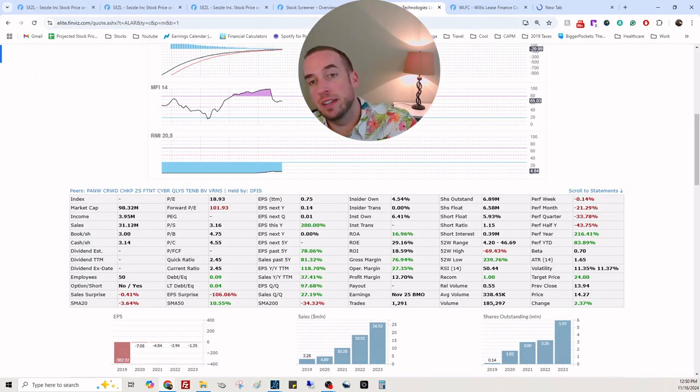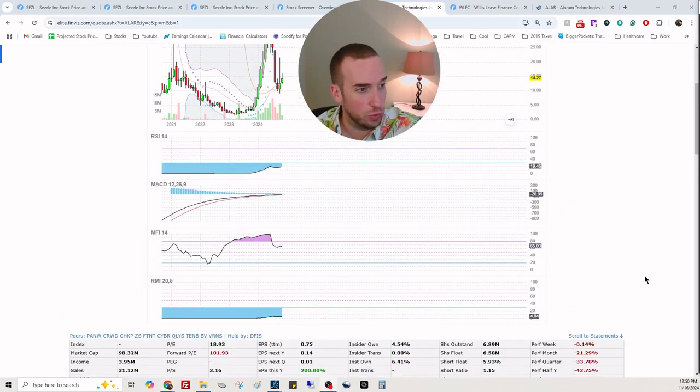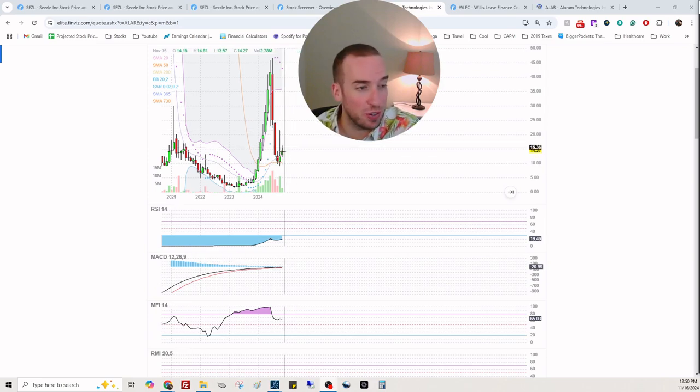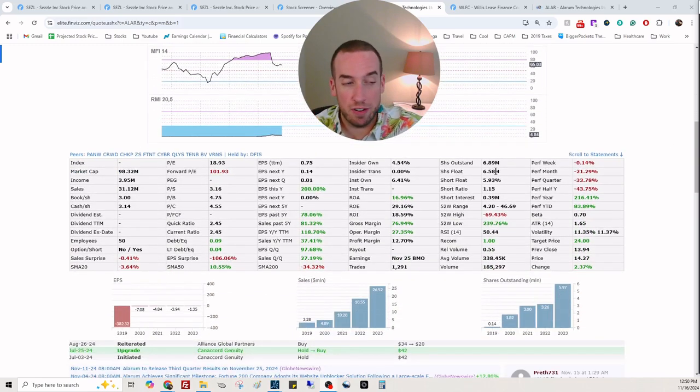I'm going to see what institutions and hedge funds are doing because this is incredible. Looks like the stock may have bottomed here at $10. It bottomed and then went 100% to $21. Now it's at, again, 14. I mean, this company is growing very well. They're not really overvalued at the moment.